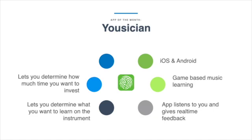It also asks you at the beginning of your session, how much time do you have to invest in your practice session that day? And it will build a practice plan around the time you have, and it'll keep a timer going in the background. And when you hit the time, it lets you know. So really, micro learning is possible. You can do 10-minute intervals on this app and learn.